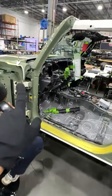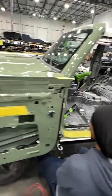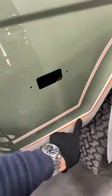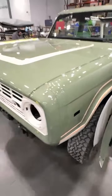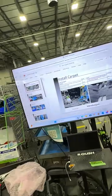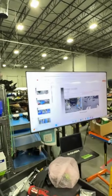And right here, looks like it's going to be boxwood green with Wimbledon white trim. Really nice as well. And this is a custom stripe with orange, an orange stripe. Also very cool. Right here, standard operating procedures. Every single step, the entire process has work instructions detailed out, giving our people a standard.